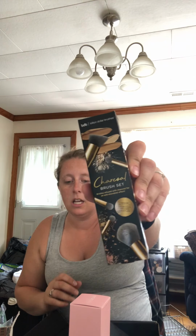Alright, so I got the charcoal brush set by BDB. This is Billion Dollar Brushes. I did get a brush from them and I really liked it, so I'm really excited that I got some more brushes from them. This is a 5-piece brush set. That's nice, and it's valued at $55. That's actually not that bad.